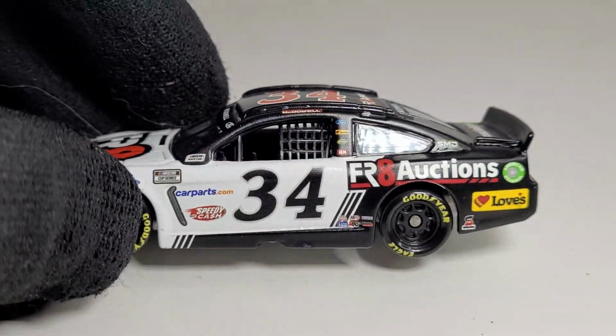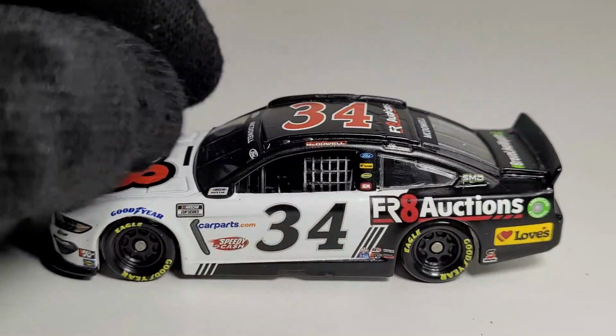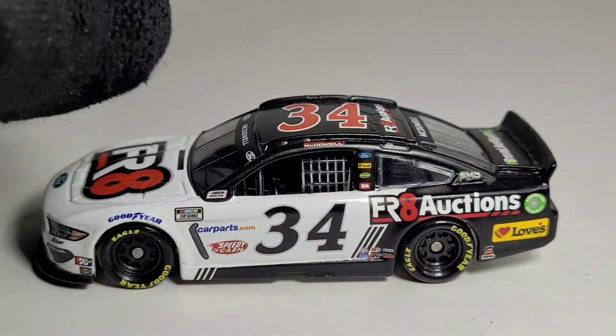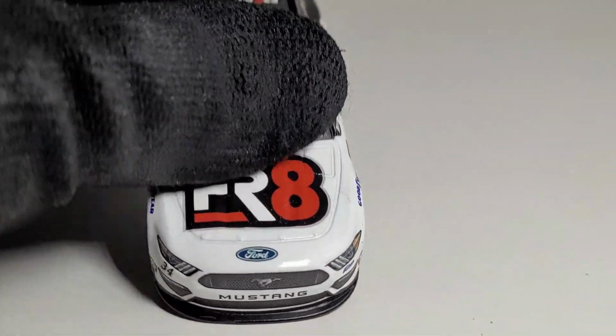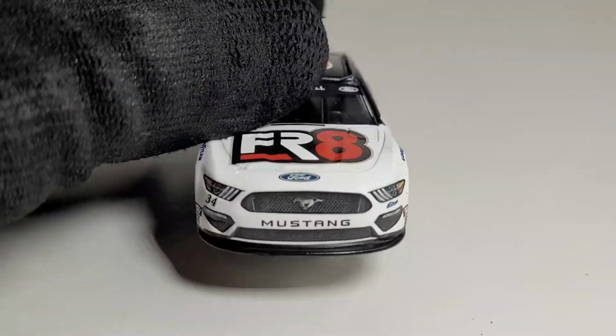But back to the diecast, man. I mean, the matte finish, the matte black, the matte whites. Like I said, if you guys like matte finishes, this is definitely a diecast that's really going to stand out, and it looks really cool. I do love the color combination of the Freight logo right there.